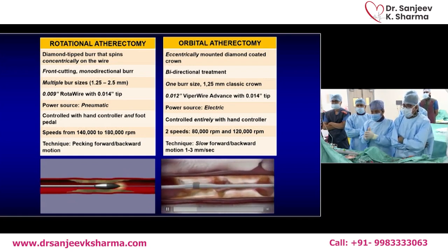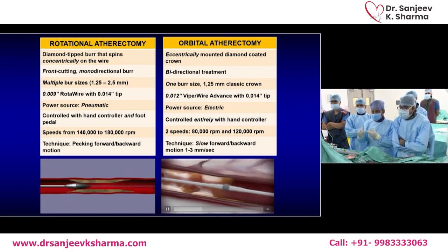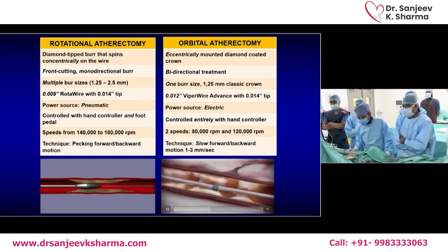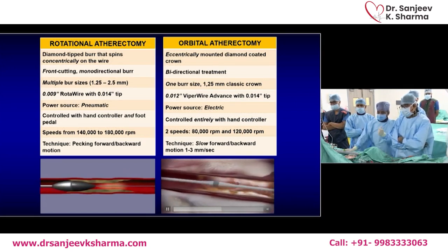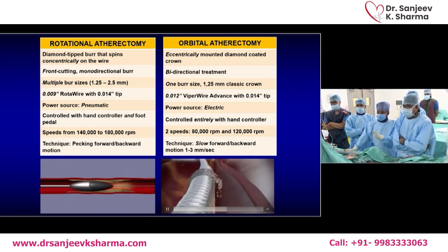The only problem is with the higher speeds, which are 80,000 and 120,000, and it's a single crown, which is 1.25, compared to the rotaburr, which has multiple. Here, the speed gives you different lumen, but a bigger lumen at 120,000 might give you a lumen of 1.8. But the risk is you can cause more dissection and more perforation, but it is a very effective strategy.